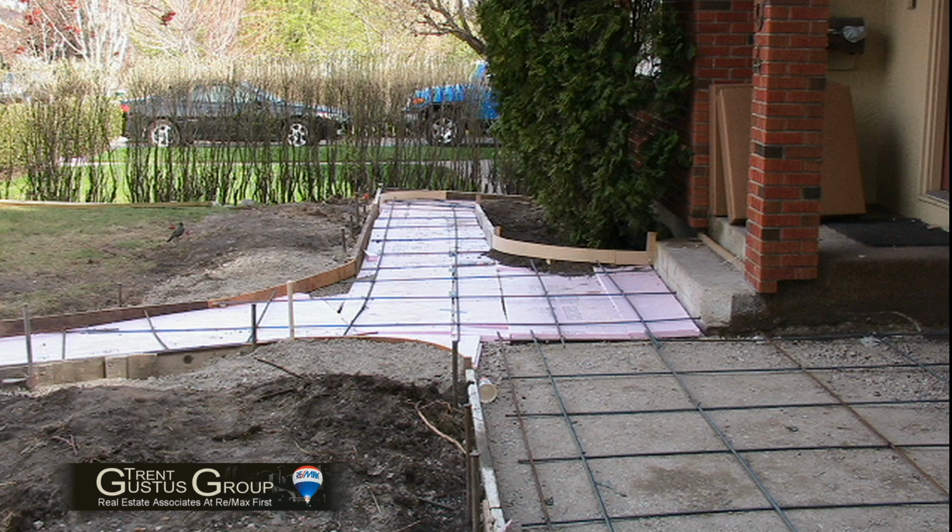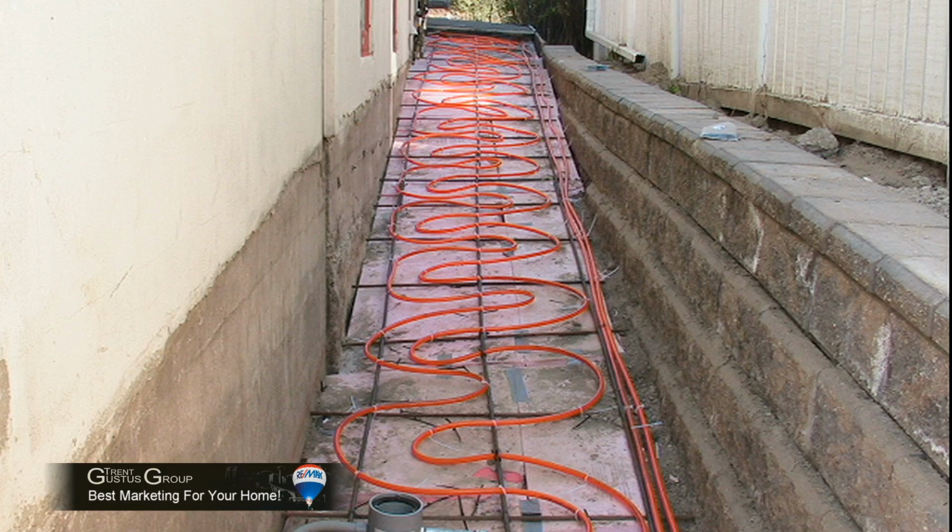All new sidewalks were put in at this house, including a front patio. As you can see, there's some styrofoam insulation there. The sidewalks are insulated from the bottom as there is radiant heat. It's ready for radiant heat. It's roughed in so that you can have a snow melt system here.